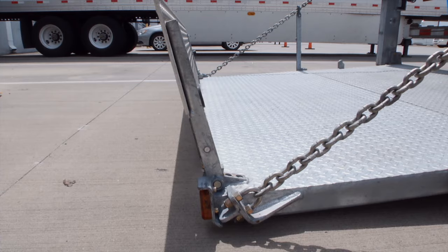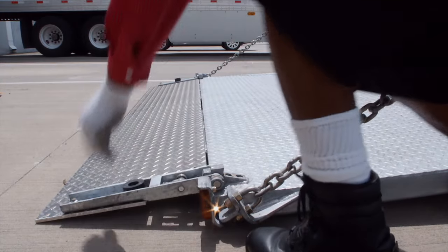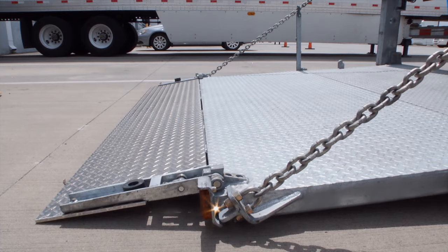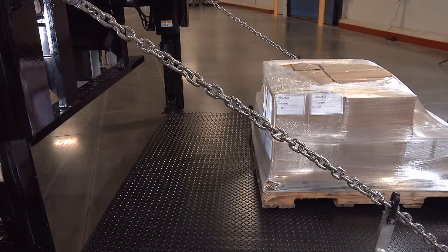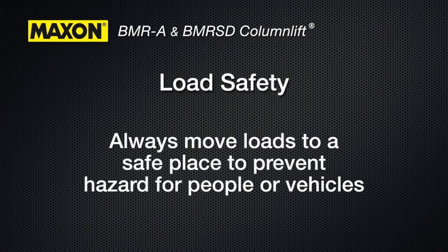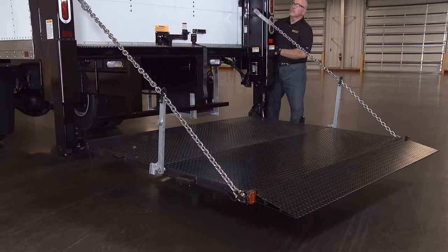If your platform is equipped with the optional retention ramp, push down on the lock mechanism and lower the retention ramp to the ramp position. Carefully move the load off the platform and then move it to a safe place where it will not become a hazard for people and other vehicles. When unloading is finished, stow the platform.